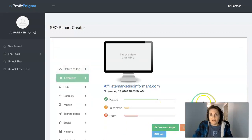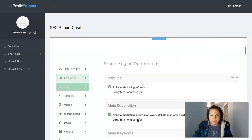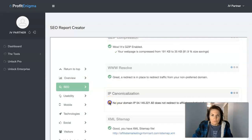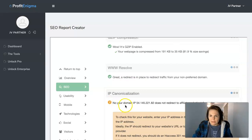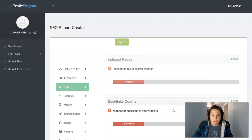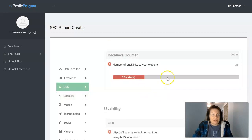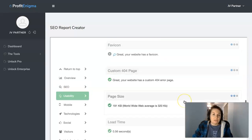If I come down here, I can see I have a score of 66. So it tells me the good, the bad, and the really ugly. So I definitely have some errors on the report. Let's come down here and see what's happening. I have some interesting warnings here. These are the issues contributing to my score. It's not picking up any backlinks, which is actually not correct. I definitely do have some backlinks to this website and so on.